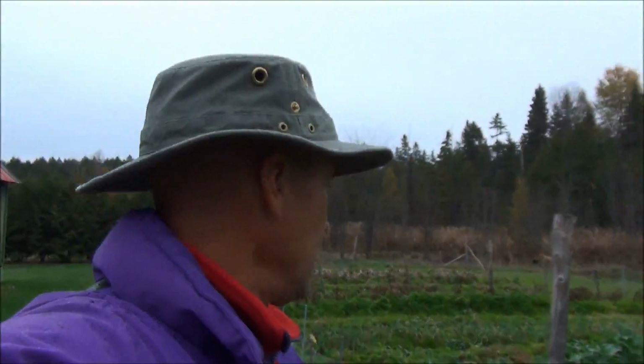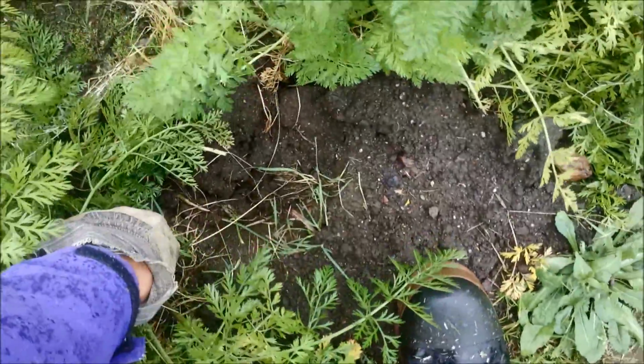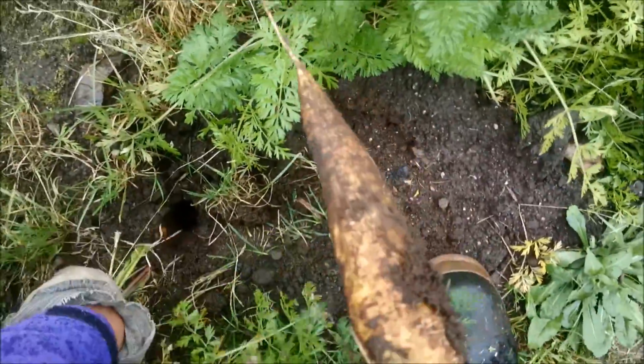Nothing like working in cold, rainy weather. Right now it's only about 5 degrees Celsius, so it's pretty nasty out. It's a perfect day not to be doing this. Alright, so in theory, because the ground's wet, these should pull out really easy. Oh, they're not going to. No, I'm going to have to use the shovel.